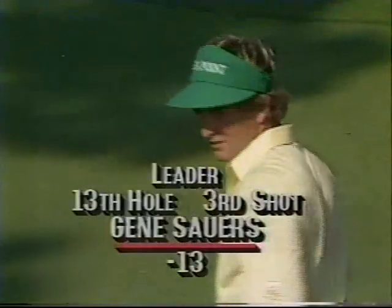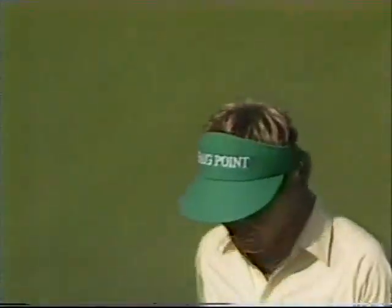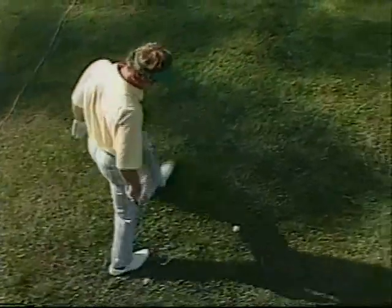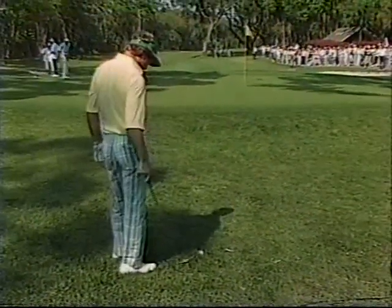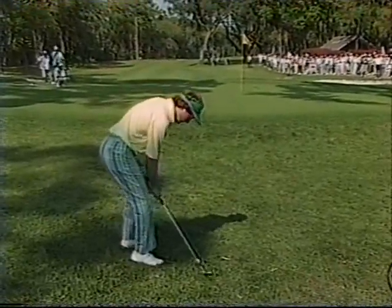You can see he's got about 30 feet to the front of the green, or to the back of the green, excuse me, and then it's going to be downhill to the green from there. There's too much grass in here to play a pitch and run, so he's going to have to pitch this ball onto the green. Looks like he's got a sand wedge. It's not a very good lie here. A lot of grass between him and the ball, so this ball's not going to bite very fast. He'll try to hit this as high as he can.